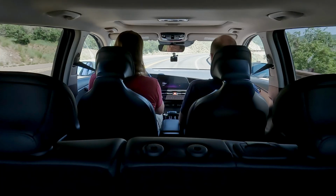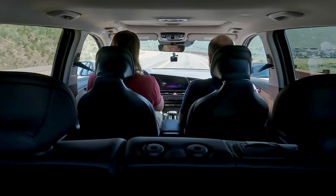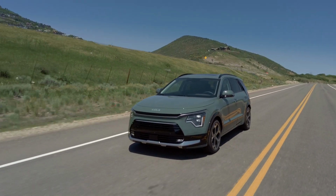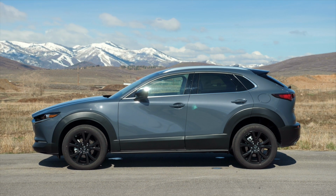So I think if you're shopping for this, you're watching this probably because you're interested in a hybrid Kia Niro, and I think it is going to, frankly, surprise and impress you. I agree, in that shopping headspace. The reality is, though, if you're shopping just, I'd like a small SUV, now you're in trouble. Because you've got things like the Mazda CX-30.